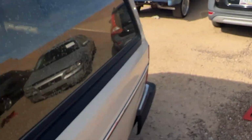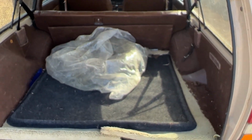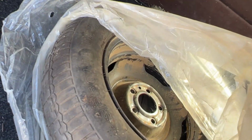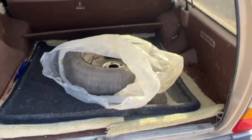Let's see the trunk. Let's see what's going on in the trunk. What the heck is my phone doing? Oh, more floor mats. Don't know what that's all about, but at least underneath it looks like it will clean up. Don't know what the heck that's for. Oh, that's a spare tire. Not sure why it's in a bag. I'm not sure why there's already a spare tire in there. It's piquing my curiosity. Yeah, it's just another spare tire. That's strange. Decided to buy 2 spare tires.